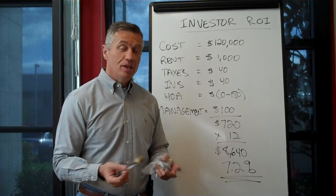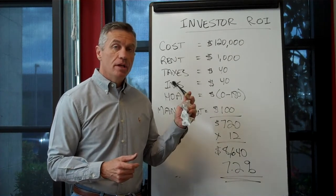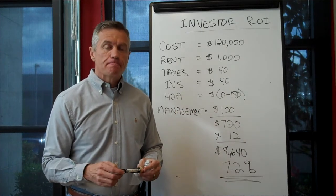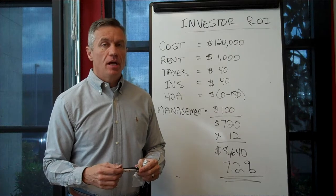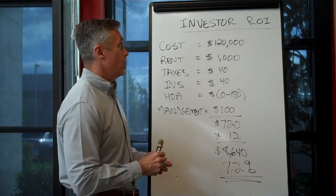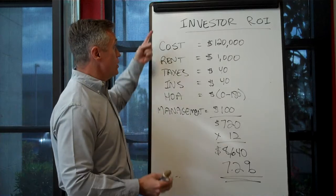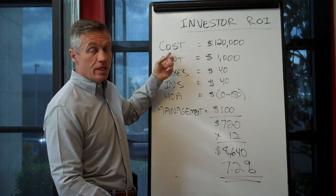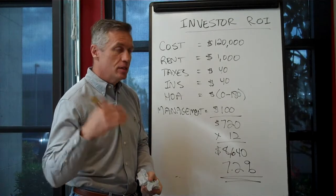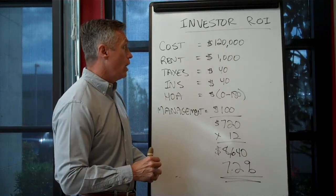I've been asked by a bunch of you to talk about the ROI on investment properties, what some of the costs would be. So I'm going to take a very simple example, a very conservative example, something that would be applicable right now for the Las Vegas real estate market. Okay, so your entry cost, we're just going to call it $120,000. We'll just say that's what it takes. Total cost all in to go acquire a house.